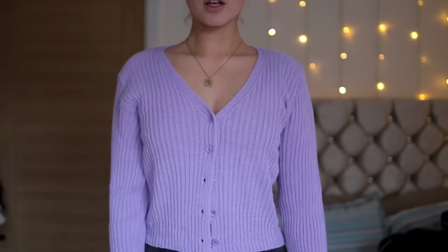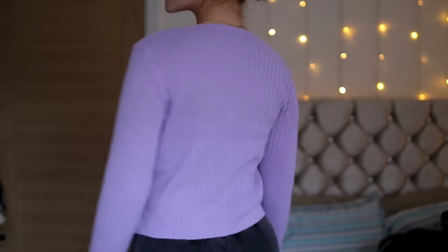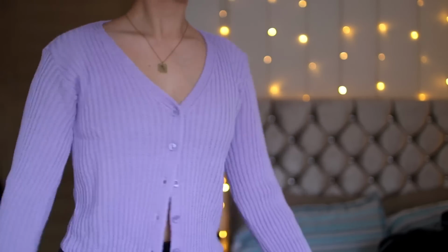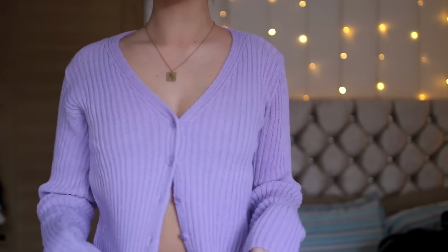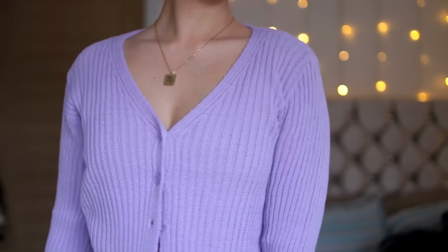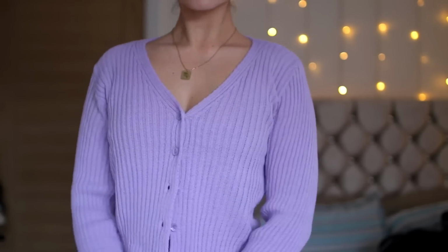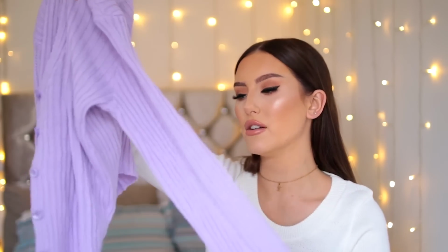I'm pretty sure only a couple of the buttons were done up, so I tried to do that in a similar way in the try-on clip. I just thought it looked really cute, and it goes really well with mom jeans and a pair of trainers, for example. That's the look that I've got in mind for it. I feel like it's a really nice colour, especially for this time of year, because in winter a lot of burgundies and khakis come in, but it's also nice to have something a little bit lighter in your wardrobe as well. So yeah, I actually really like this. It's really cute. It's a bit different for me, but I really love it.